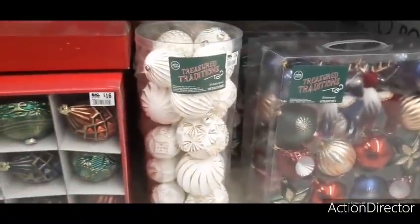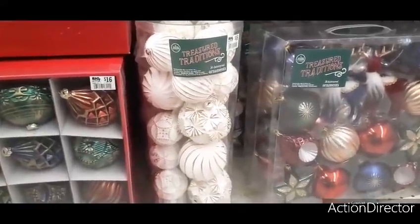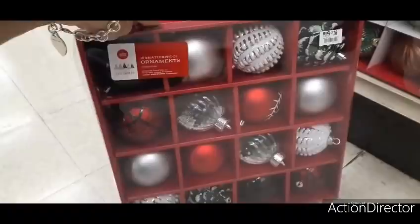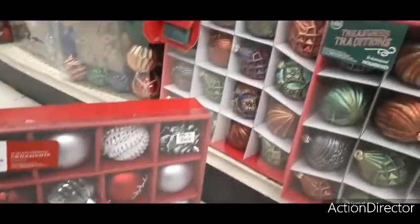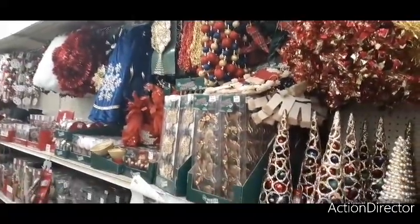Here they have like the antiquated matte white and gold, and this is gonna be 24 for $16. Let's see what's up here. I like their assortments. I think they're pretty cool. There you go. This is cool. Again, it just depends on what motif you're going to be going with. And we're seeing 16 for 16. Lots of cool stuff. So as you can see, there is just so much to try and get through. But I'm doing my best.